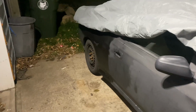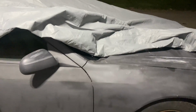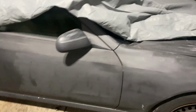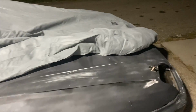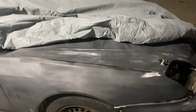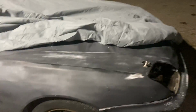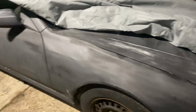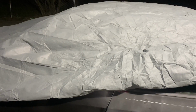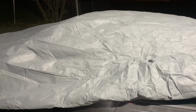It has a H22A4, bunch of aftermarket parts on the motor, and the plan is to lower it, wheels, tires, and then paint it. And we're also going to be painting the Ranger, so there's going to be two in-house paint projects going on. But right now there's an oil leak on the motor that we're going to end up figuring out in a future video. We just did a radiator not too long ago, but I'm going to go back inside where it's warm after I cover this car back up, and I will talk to you guys more once I get in there.